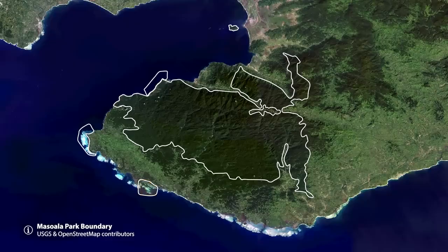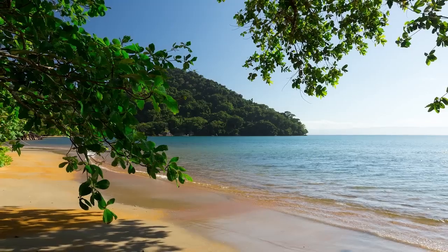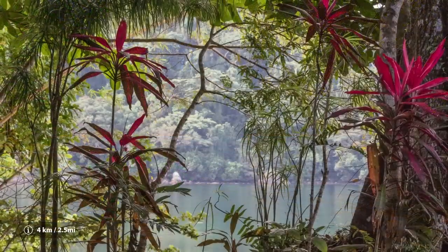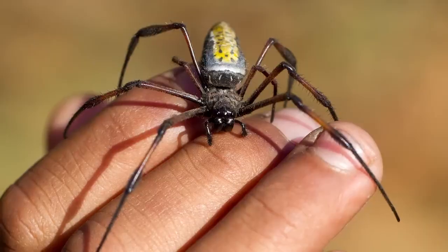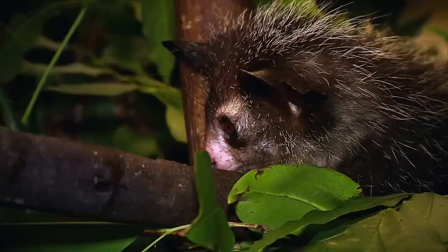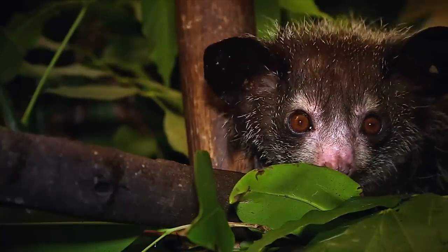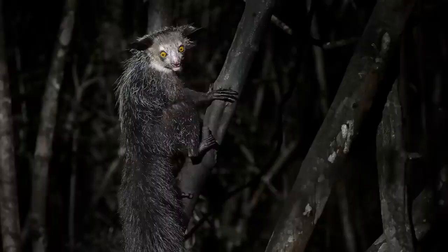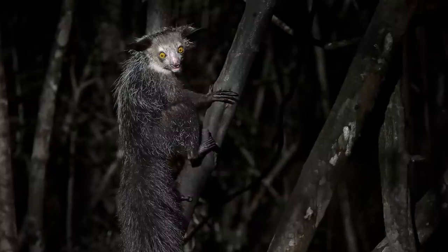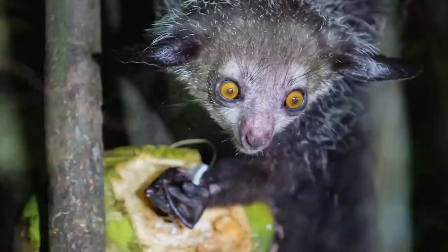The large park boundary includes 3 marine parks, in addition to a small island 2.5 kilometers from the mainland. Nuusmanga Bay measures less than 4 kilometers north to south, but plays host to an equally impressive collection of wildlife. The aye is another of Masoala's 19 lemur species and comes from its own monotypic family. These primates are nocturnal, spending the days sleeping in the trees and the nights feasting on coconuts and other fruits of the forest.